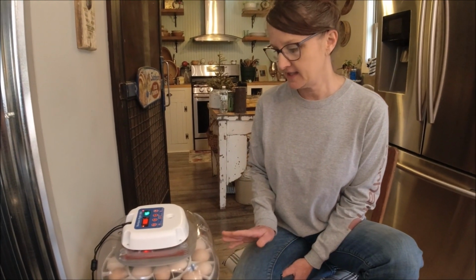Alright, I've got all the eggs in there, and in 21 days, we will know whether or not Chief the Rooster did his job. So hopefully he did, and we will get a good success rate out of the 22 eggs that are in here.